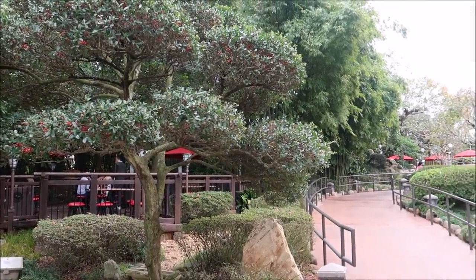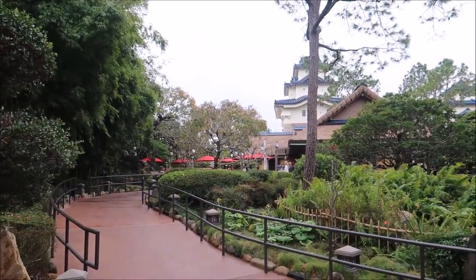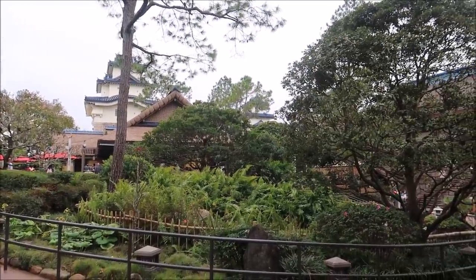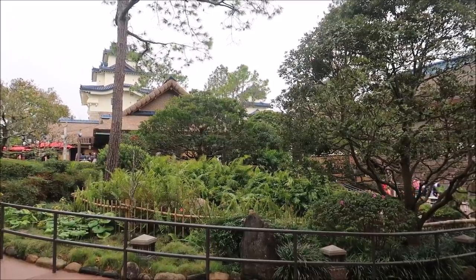Before we check in for our reservation, I want to show you around the Japan Pavilion here at Epcot. There are so many things back here, and there's interesting things you can shop for, things you can drink and eat, and even some hidden Mickeys. So I'm going to show you some of those, and then we're going to get to dining. My reservation isn't for another 30 minutes, so if we don't get to everything, we'll do some more looking and browsing around the pavilion after dinner, if I'm not too full.